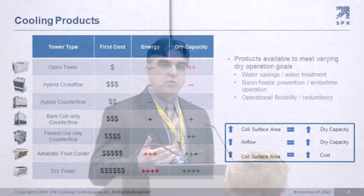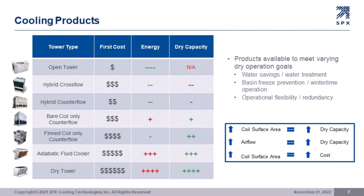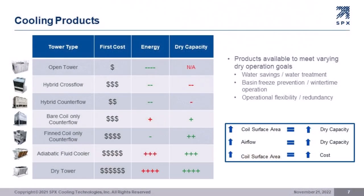Then you can get into more expensive coils that increase your surface area with a closed circuit unit that is fin coil only. Obviously, your first cost keeps getting larger, but it's very efficient from an energy standpoint, and you're also starting to increase your overall dry capacity. Then you have options of adiabatic units. Adiabatic units are basically a dry cooler, but you have the ability to pre-cool the air that crosses over. So you're going to have a little bit of water usage with those, but you start talking more of those units, more of those fans. You're going to have maybe more first cost for equipment there, and higher energy consumption, but your dry capacity goes up. And then finally, strictly using just a dry tower.